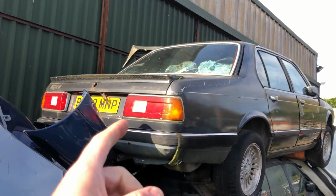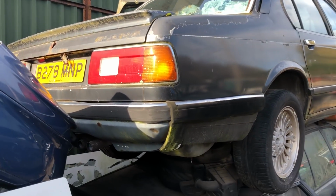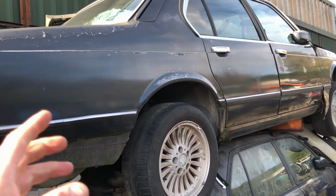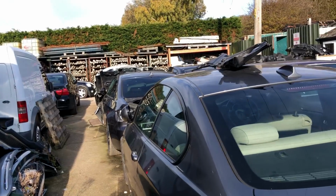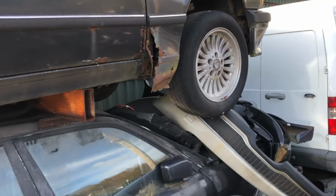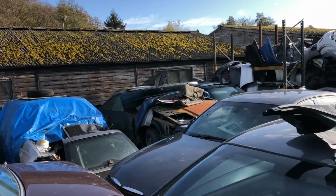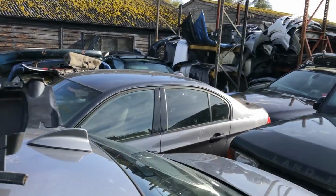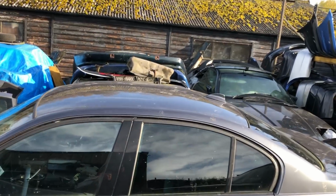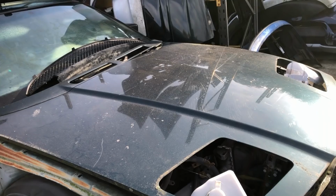You've got that old BMW there. I'm not sure what that is. Oh, it's an Alpina. So very, very rare and old, that, but absolutely rotten. You've got a 320 diesel here. An old 5 Series under there. That looks like an old 5 Series there. I'm not sure what that BMW is there, like maybe a 7 Series or an 8 Series. And one over there as well. Let's get a little bit closer and have a look at those.